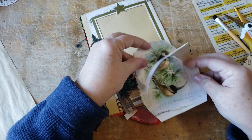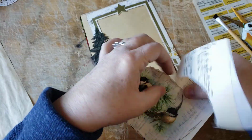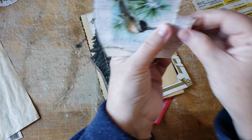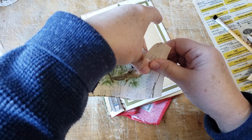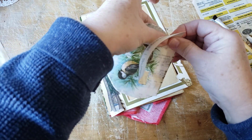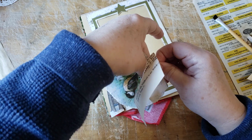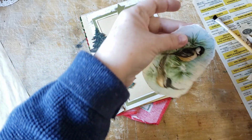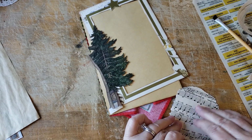I'm not sure if I can save the chickadees in winter. That's okay. We know they're chickadees, right? Okay, this is driving me crazy. There. We know they're chickadees. Not even sure how much of that music is going to show through, but I know it's there. So that's nice.